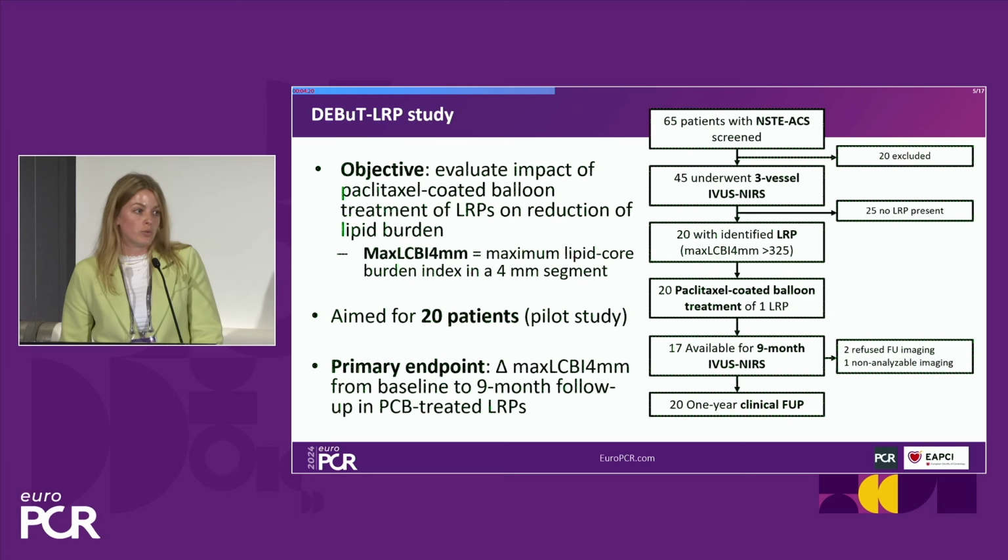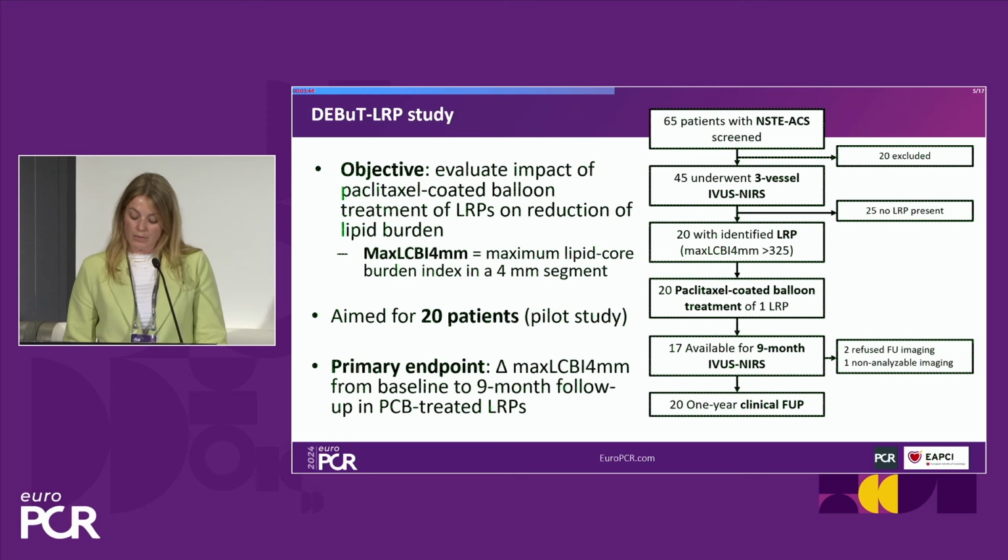And after treatment of all flow-limiting lesions, we performed 3-vessel IVUS NIRS. And when we identified an additional lipid-rich plaque, which was defined as a lesion where the max LCBI in a segment of 4 millimeters was higher than 325, which is based on the Prospect 2 study, these patients would undergo paclitaxel-coated balloon treatment with the Sequent Please Neo of 1 lipid-rich plaque. And after 9 months, these patients would come back for the follow-up imaging, including 3-vessel IVUS NIRS, for the primary endpoint of the change of the maximum LCBI from baseline to 9 months follow-up in the lipid-rich plaques that were treated with PCB. And after 1 year, the patients would come back for clinical follow-up.